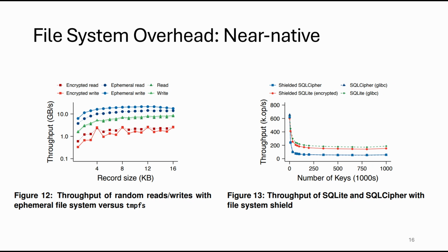Then we have shielded SQLite, which is encrypted. This approach only slightly lags behind the unencrypted SQLite, and it maintains roughly 80% of the native throughput. And this is running on SCONE's ephemeral file system. Then you have the shielded SQL Cipher. Running SQL Cipher inside SCONE also helps, but it still performs worse than shielded SQLite because it layers SQL Cipher's own encryption on top of SCONE's shield, which increases the extra overhead.